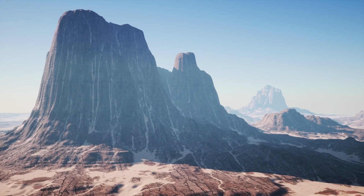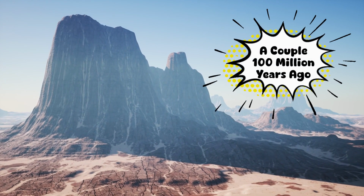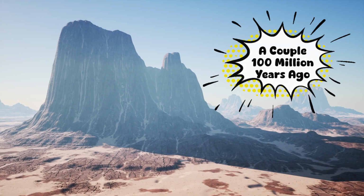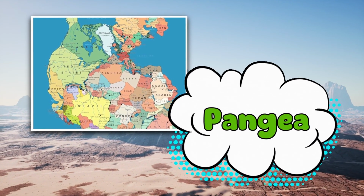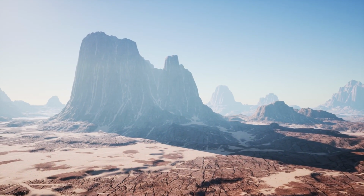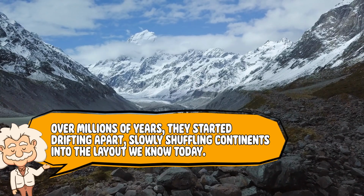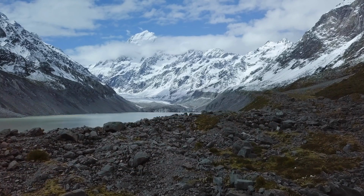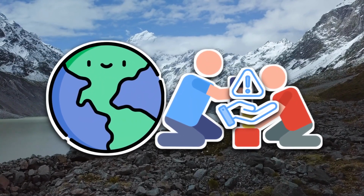Tectonic movement is also responsible for continental drift. A couple hundred million years ago, all the land on Earth was clumped together in a supercontinent called Pangaea, a massive geological cuddle puddle. But the plates had other plans. Over millions of years, they started drifting apart, slowly shuffling continents into the layout we know today. It's like Earth played a really slow game of Risk and just never stopped.